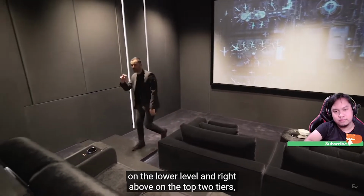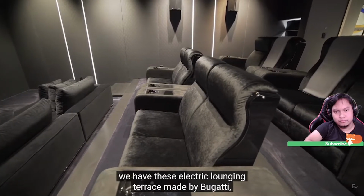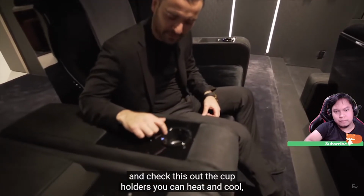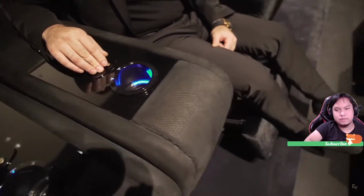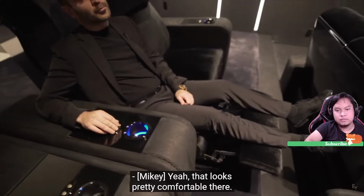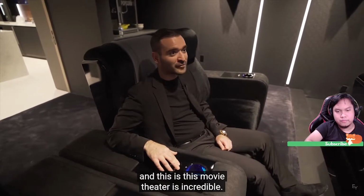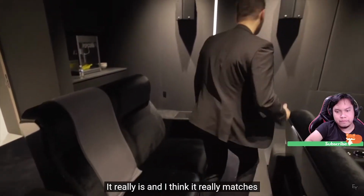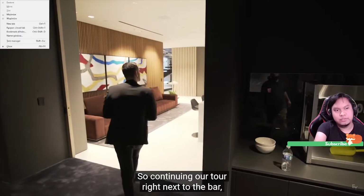And right above on the top two tiers, we have these electric lounging chairs made by Bugatti, which is really cool. And check this out. Lagi corona-corona kayak gini kan, zaman-zaman COVID kayak gini. And there you go. Enak banget nih kalau di rumah. Kalau rumahnya kayak gini. Pretty comfortable. And this movie theater is incredible. It really is. And I think it really matches the rest of the house well as well. Ada mesin popcornnya juga tuh di situ.